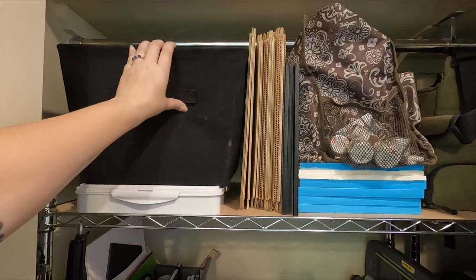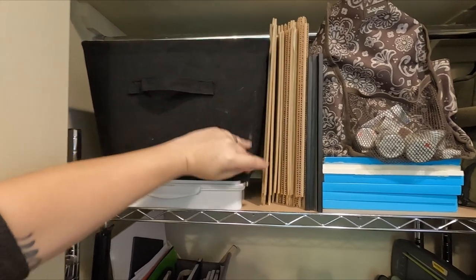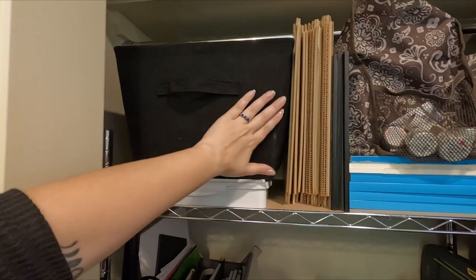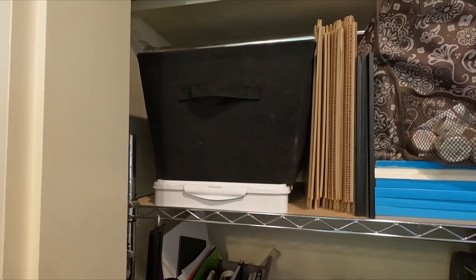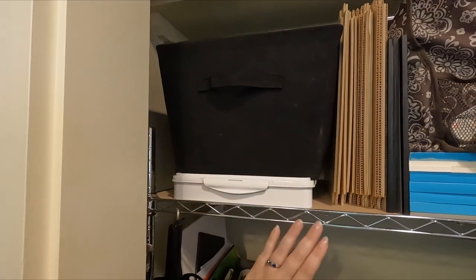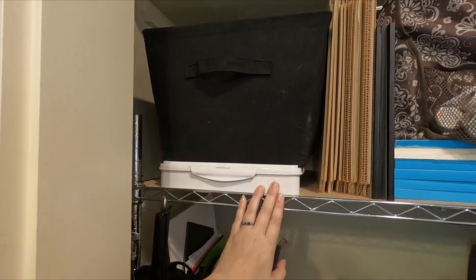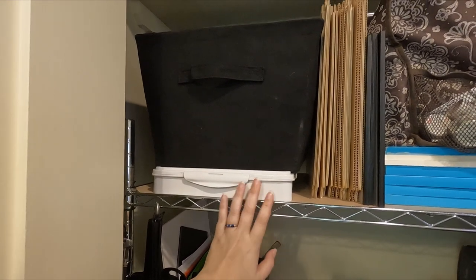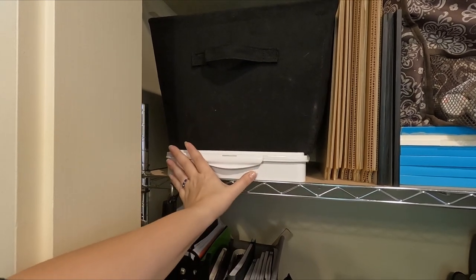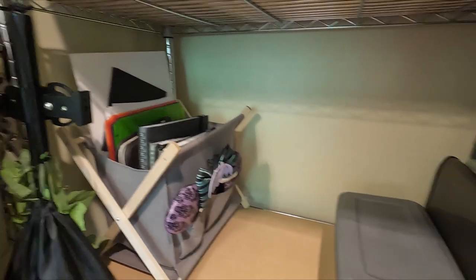This holds some stuff I don't really use right now. I've got like my digital scale and some other stuff in there because I don't typically use any of that. My GoPro boxes and some things. This is the gouache paint you've seen me use on the channel. I don't really have a space for it at my desk right now because it's just so large, so it hangs out in here. All right, so this shelf here holds quite a few different things.